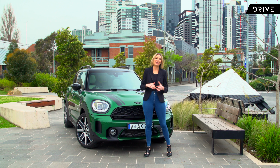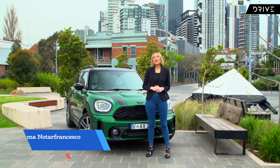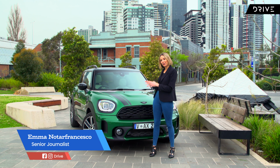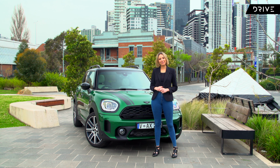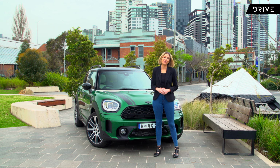Months is a good amount of time to get to know a person, or in our case, a vehicle. We've lucked in with the Mini Countryman Cooper S, which is a small, stylish SUV in the Mini lineup, and it's on our long-term fleet for a few months.